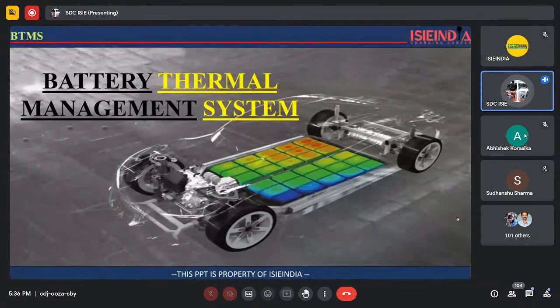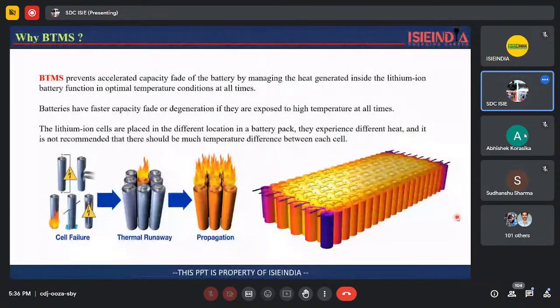So we'll talk about all these topics in the BTMS. Like I said, BTMS is very useful. You can also see that in the Indian market, we basically face this type of catch fires because of the temperature, because India is nearby the equator. So the temperature of India is basically 30 to 35 degrees as a standard year.